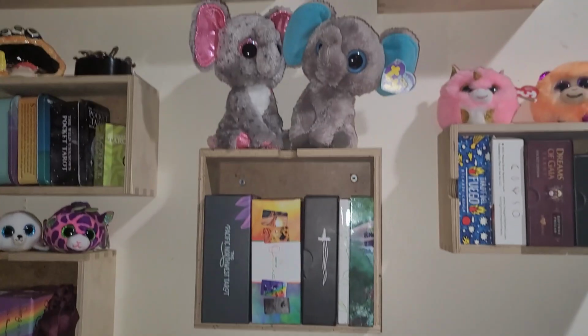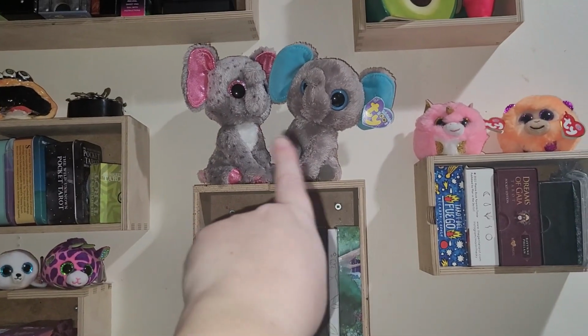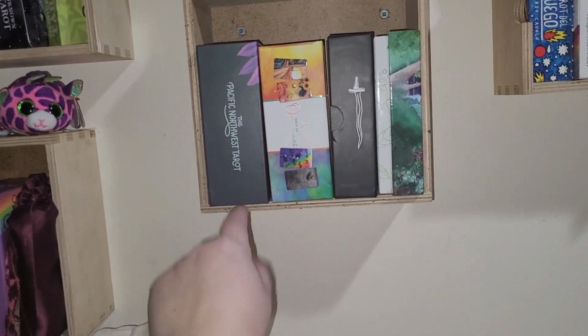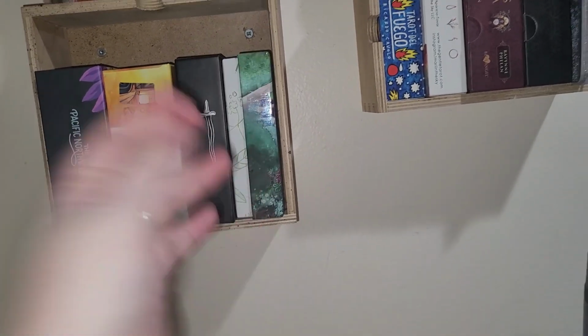And then my main shelf here, I have my two adorable little elephants. I really love elephants. And then I have the Pacific Northwest Tarot, Tarot of Oneness, Under the Bed Tarot, and Tarot Fauna. And then, I mean, that's pretty much it.